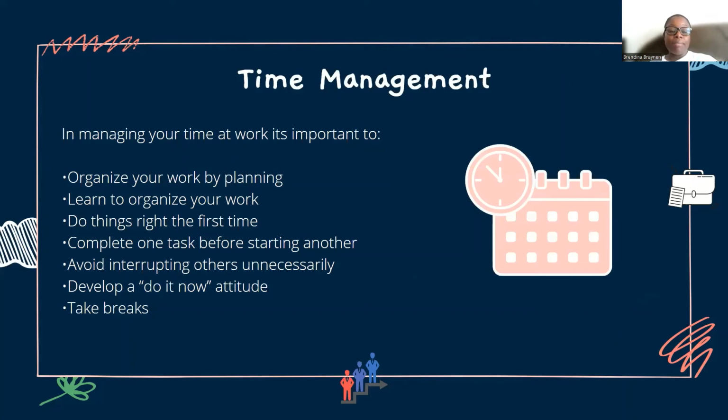Next, we're going to talk about time management, because like I said, you can't be efficient in completing tasks if you can't get them done. And so time management is huge and a big responsibility of office workers. You are expected to know how to manage your time. And what does that even mean? What does that look like?